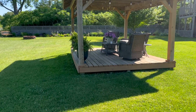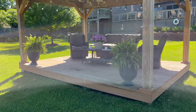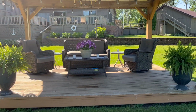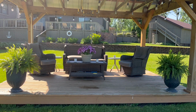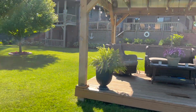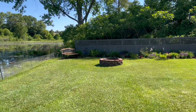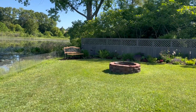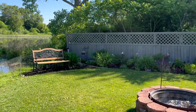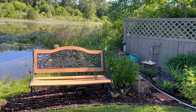And I don't know if the sun's going to do us any favors with the gazebo or not. A pillow cushion that fell down. I decided to do ferns in my big pots this year. I usually do a mixture of flowers, but I thought ferns would be something different. Of course, we have our fire pit, and the unsightly fence is to keep the geese out of our yard. They make a mess. They all have babies now that are juveniles, and we can't deal with that mess. So we put up a temporary fence until they fly away for the season.